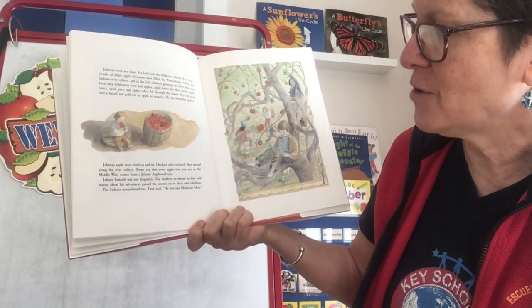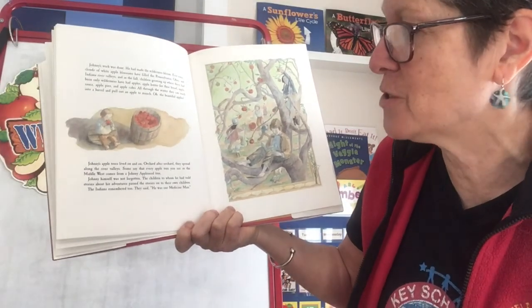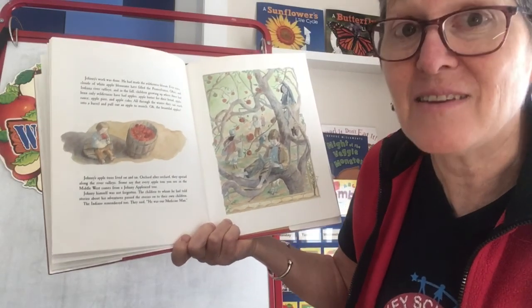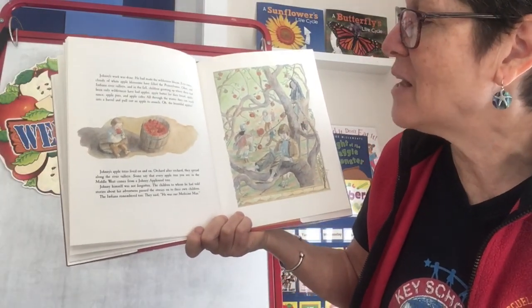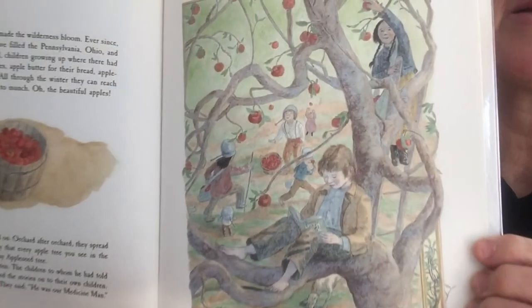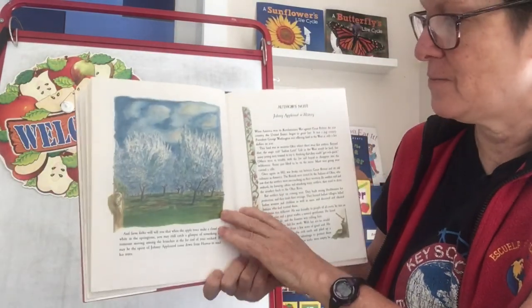Johnny himself was not forgotten. The children to whom he had told stories about his adventures passed the stories on to their own children. And the Indians remembered him too. They said he was our medicine man. So a medicine man is like a healer, like a doctor, someone who heals people when they don't feel well.